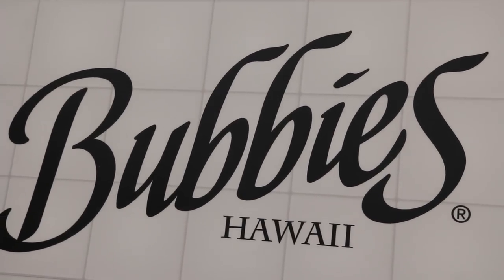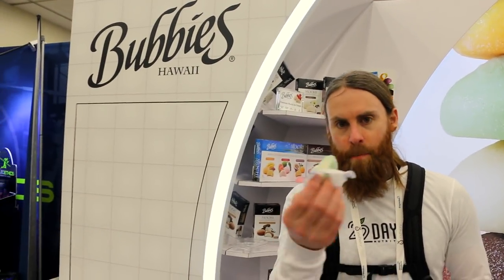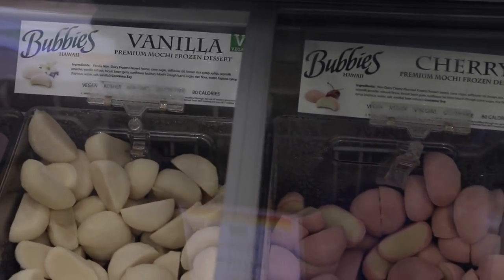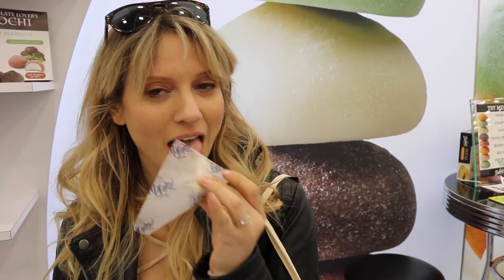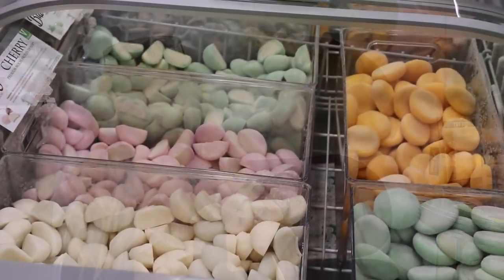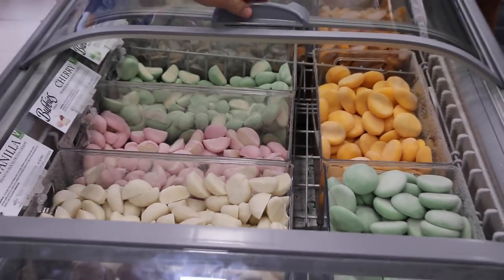Alright, I'm at Bubby's over here at the Expo, and I have a mint mochi, vegan. What do you think? It's setting me free. It's good. I could eat a whole box of these. This is vanilla mochi, and I haven't had vanilla mochi since, I don't know, so I'm super excited to try this out. So good. It's cooked sweetened rice flour on the outside, and it's soy milk. How's it taste? Oh my god.